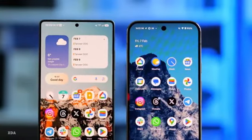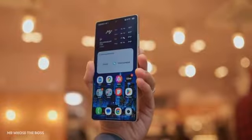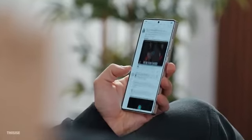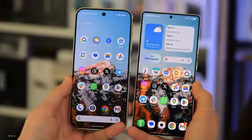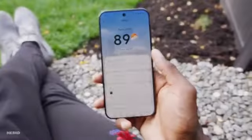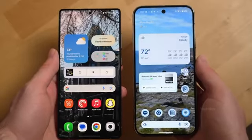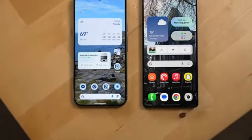On paper, both flagships bring strong displays. The Ultra's a tiny bit bigger, with slightly slimmer bezels, but you probably won't care about that difference. What you will care about is Samsung's anti-reflective coating. It doesn't matter much if you're using it indoors, but outside it cuts glare in a way the Pixel can't. Google hits back with higher brightness. The gap isn't huge, but outdoors it gives the Pixel an edge. Both phones use 480Hz PWM dimming, which, in plain English, just means less eye strain and a more comfortable screen at night.